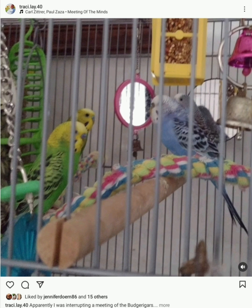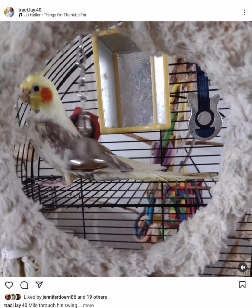The parakeets like to have meetings, and sometimes I feel like I'm interrupting. I was looking at Milo through his swing, and I thought this would be such a cute picture.